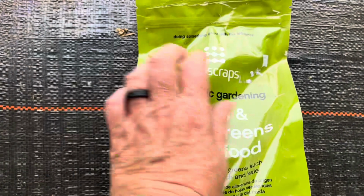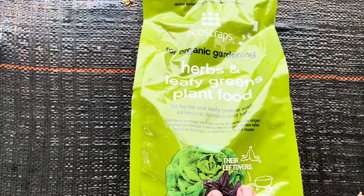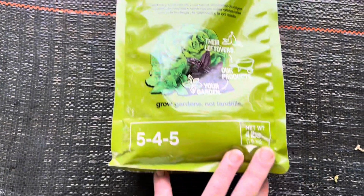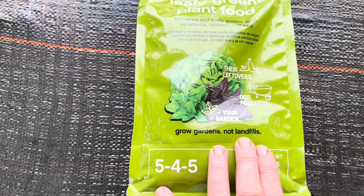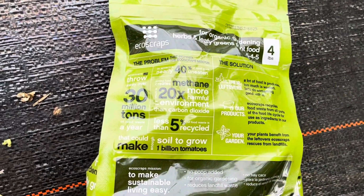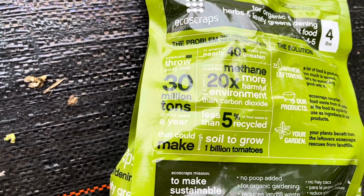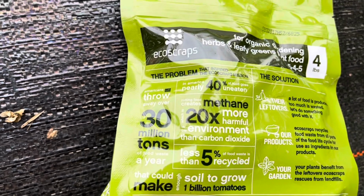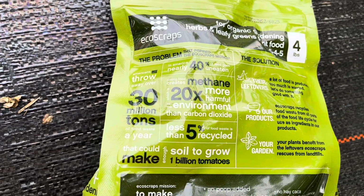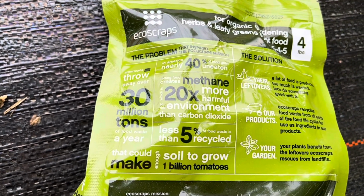A few months ago, I found this Eco Scraps for organic gardening. It is plant food for my herbs and my leafy greens. But what I really was attracted to is it says grow gardens, not landfills. It was the back of this bag that caught my attention. It says Americans throw away over 30 million tons of food waste a year, and in America, nearly 40% of food goes uneaten. That is a lot of food, and that food could be feeding your chickens.